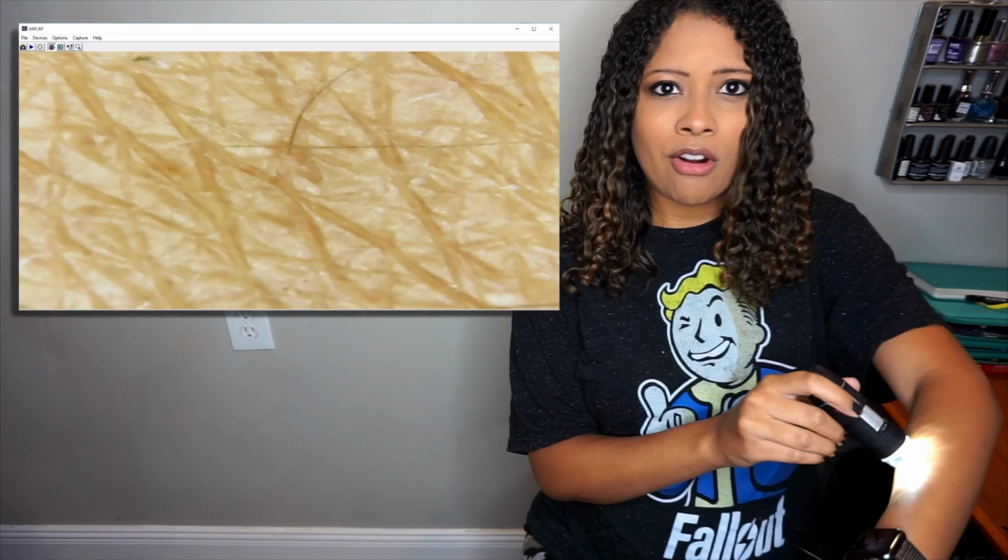So just to let you guys know, this isn't gonna harm the animals in any way. It's literally just a microscope with an LED light on it that is hooked to my computer, so I can literally look at my arm, and it's not even hot or warm or anything.